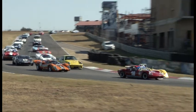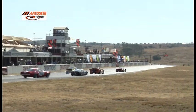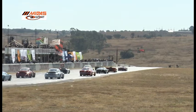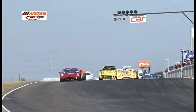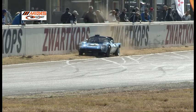The grid are lined up in formation, ready to take the green light. They head onto the main straight. The lights go on. The lights go off and the field put the power down as they accelerate into turn one. Dutoy edging ahead of Jenkins.